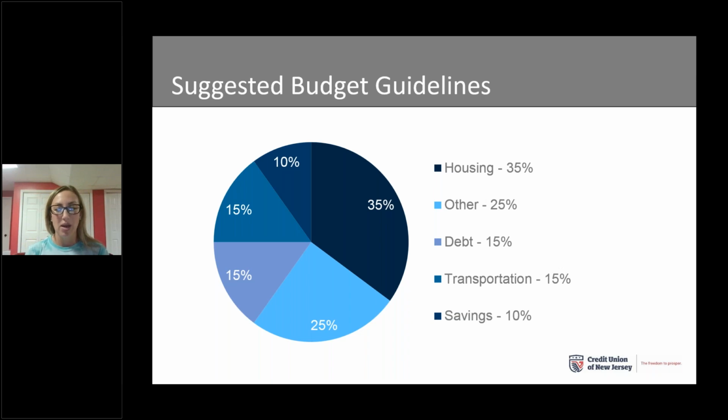The housing should be about 35%. So if you're paying rent, your taxes and all of those things kind of compile into that 35%. Savings, you should always be paying yourself first. So that's really important. And savings should be about 10% of that monthly income. Transportation should be about 15%. Outstanding consumer debt should be no more than 15%.